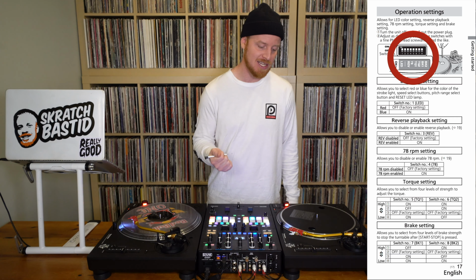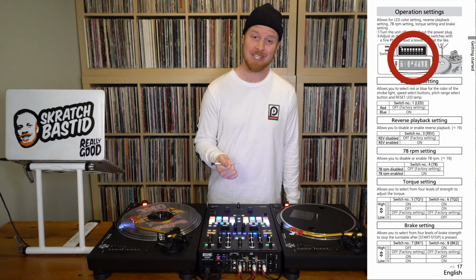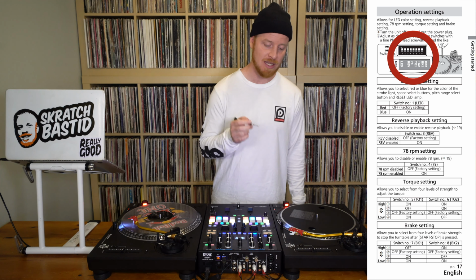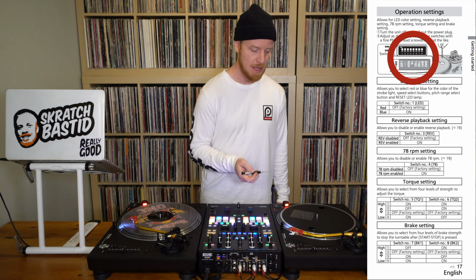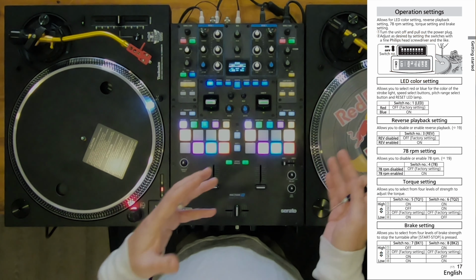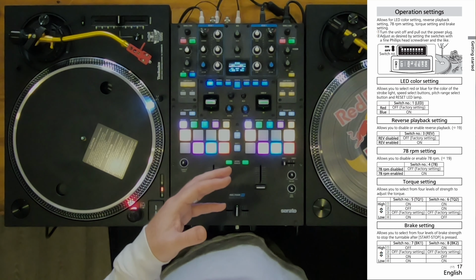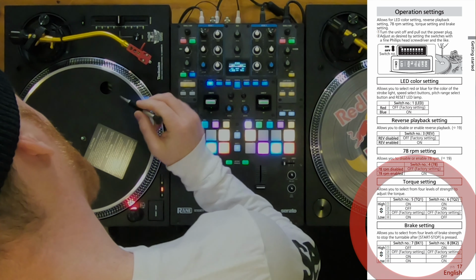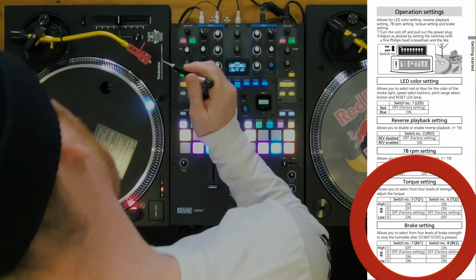I personally like my brakes and my torques. I like my torque to be as strong as it possibly can be, and I like my brakes to be as strong as they can be. So I've played around with those and I've got them set to where I like them, which the manual says is the strongest or the highest in both of those categories, which is torque 1, torque 2 on, and brake 1 off, and brake 2 on.